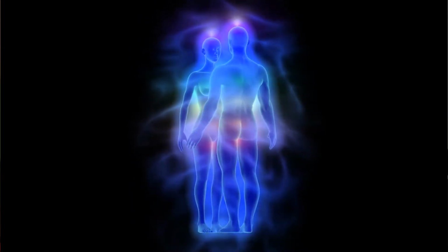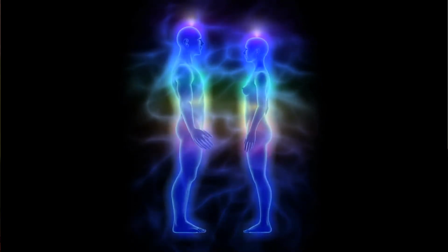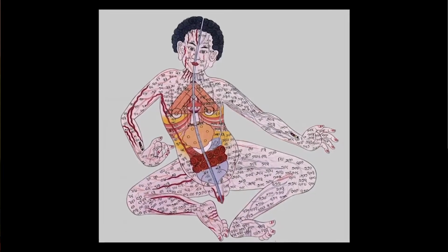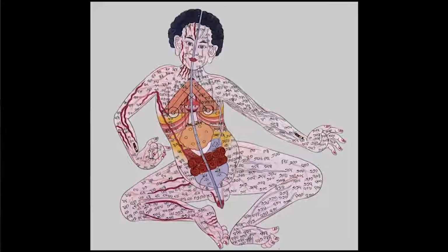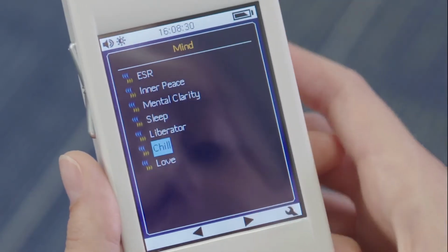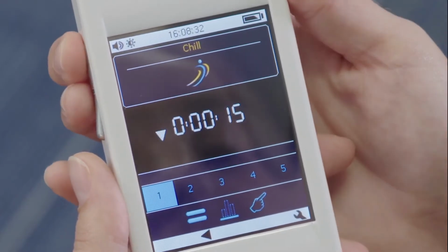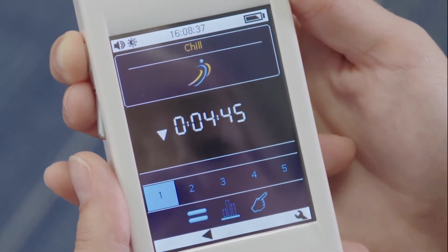I work on getting the emotions calmed down, to get into a parasympathetic state before I run the treatments. And with the Nest, the miHealth, I do use the ESRs and also the ES8, or the chill. These work beautifully to help get into a relaxed parasympathetic state to heal. And I use that, and then I work with the protocols.